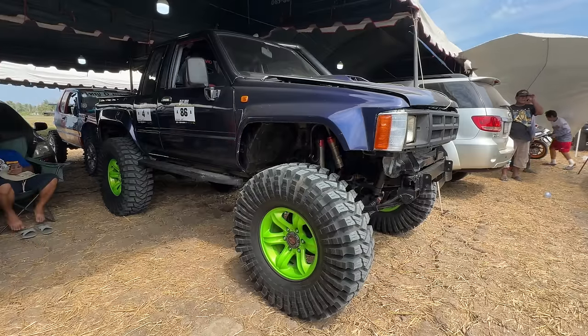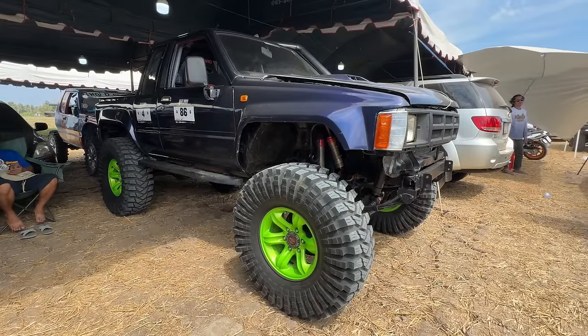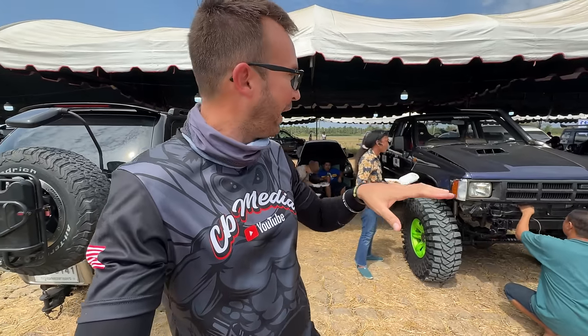So this Hilux is pretty much the same style Tacoma that my dad had when I was growing up, when I was a young kid. Me and my dad did a lot of off-roading.